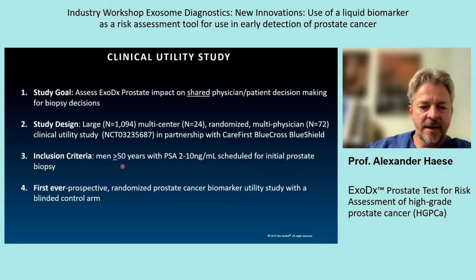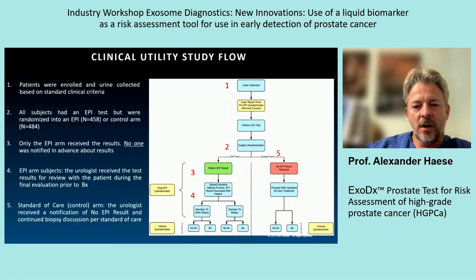Inclusion criteria were the same: age 50 years, PSA 2 to 10, as before, scheduled for initial biopsy. And this is basically the flow of the clinical utility study. Patients were enrolled, and urine was collected on standard criteria. And then all patients had an EPI test done, but the randomization was done to have one arm that receives the EPI test result and would go forward based on it, and the other one, the control arm, did not receive the EPI test result.